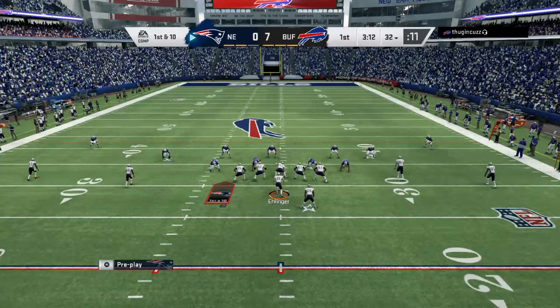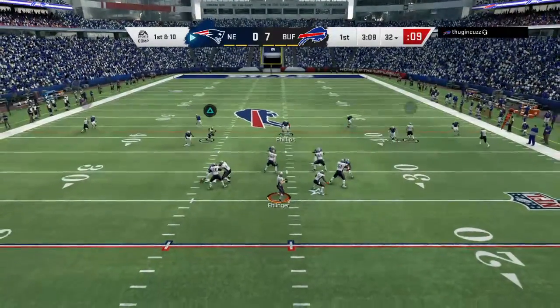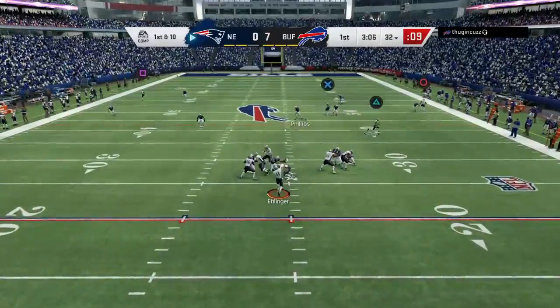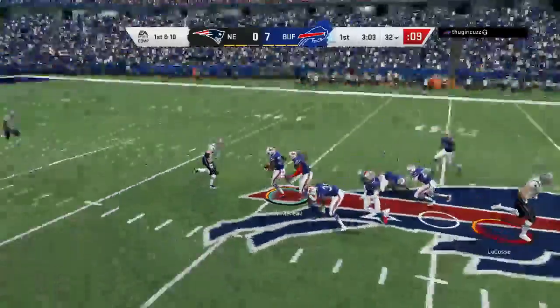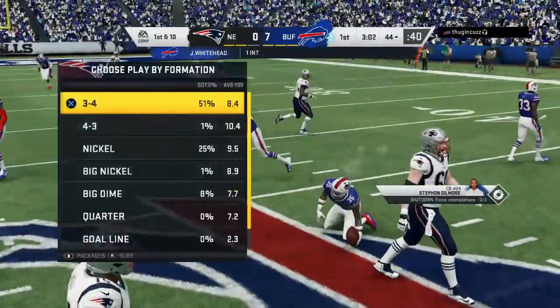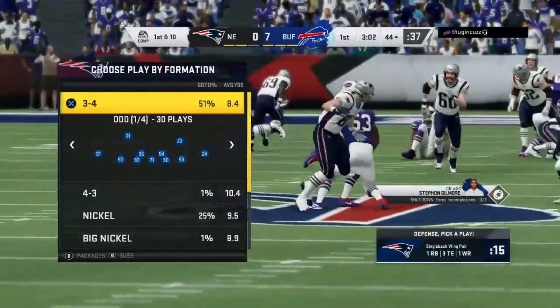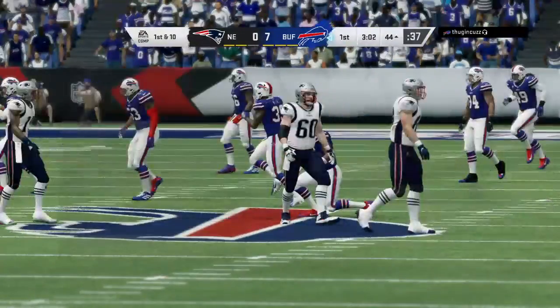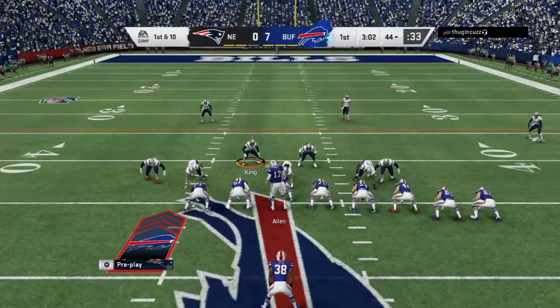Looking to throw. The ball popped in the air and intercepted. Picked up by Jordan Whitehead. And they'll take over inside the 45 at the 44-yard line. Bills take over.